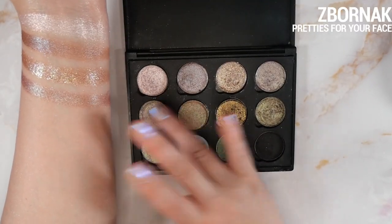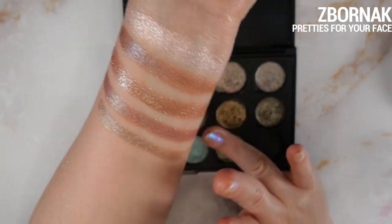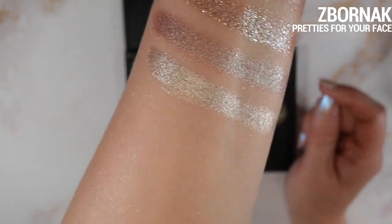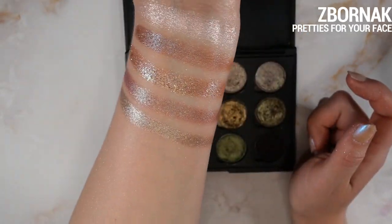Next is Zabornak. And this is described as a metallic brownish taupe. This just looks like a cool tone champagne shade. And it's just like a pretty flat metallic. I could have done without this one, but maybe I'll feel differently once I put it on my eyes.